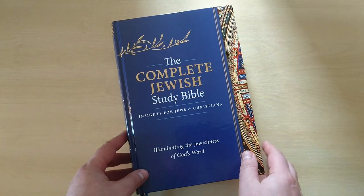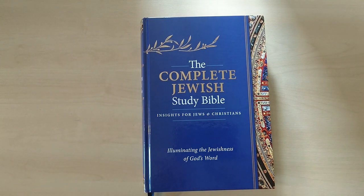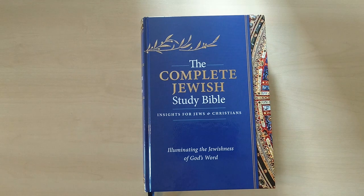Now, it is a messianic translation that has been around for a while, the Complete Jewish Bible, but this is the edition that they have put together for Bible study with insights for Jews and Christians alike. And what this study Bible does is it brings up the Jewishness of God's Word to the modern reader. Sometimes we can forget that what we are actually reading is a Jewish book.